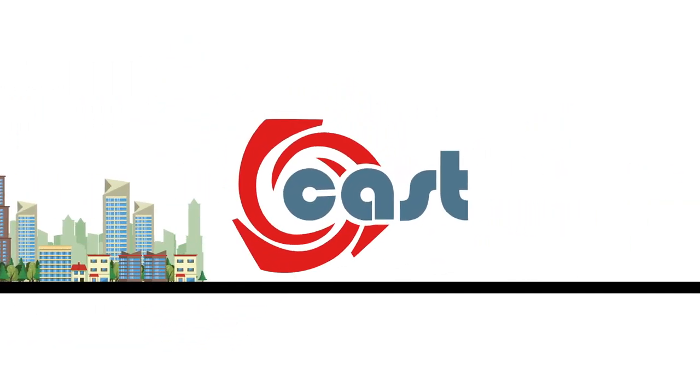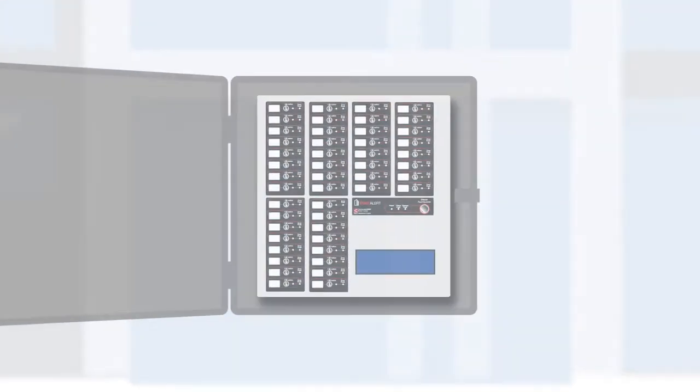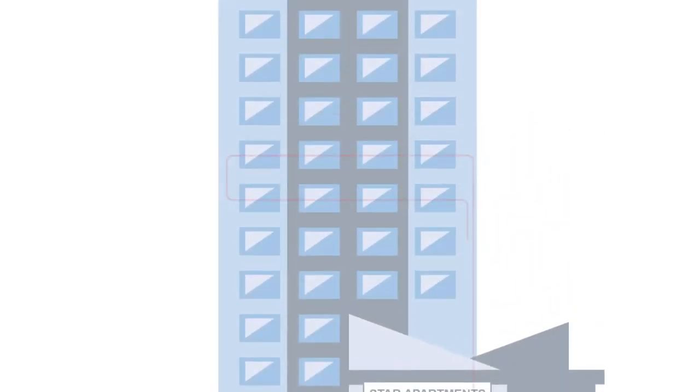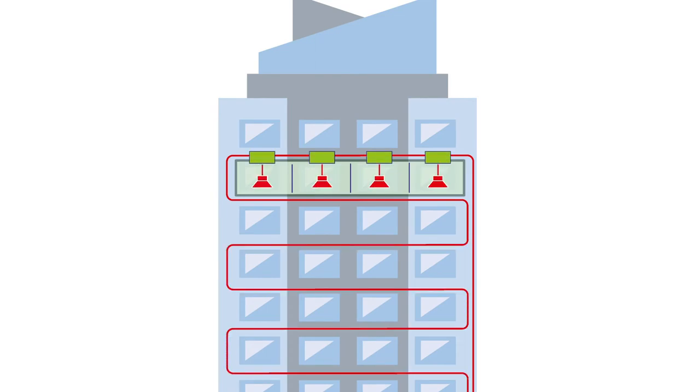Utilising C-Tec's powerful CAST Open Protocol technology, Evac-Alert can be used to evacuate part or all of a residential building on a zone-by-zone basis in an emergency. Housed in a robust, vandal-resistant cabinet with easy-to-operate toggle switches, the Evac-Alert control panel is connected via a series of monitored flat interface units to evacuation alert devices located inside individual flats.